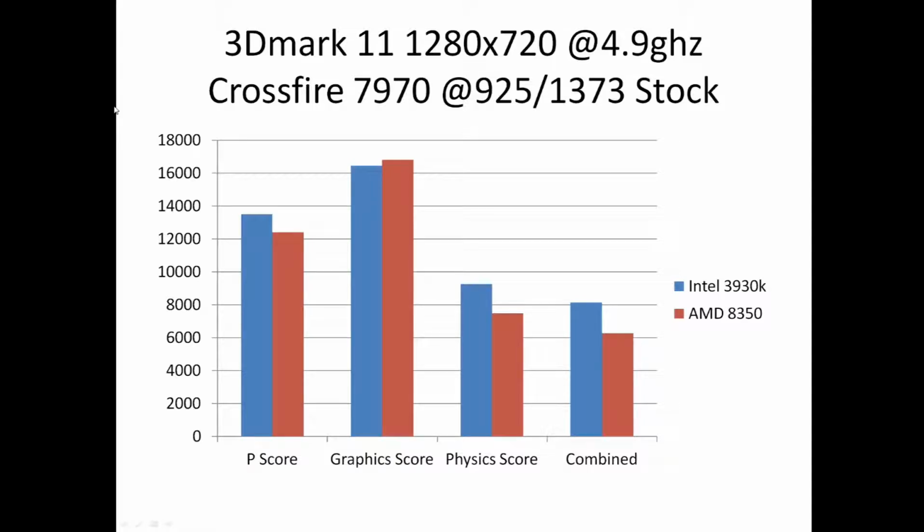Alright, so here we did 3D Mark 11 at 1280 by 720 at 4.9 gigahertz. I don't have the paid version, so I couldn't do it with my monitor size, so I had to do it at 1280 by 720. These were my scores with the stock clock for the Crossfire 7970s. This is going from one GPU in Cinebench to now using Crossfire, full screen. Again, both chips at 4.9 gigahertz, and you can see relatively similar graphics scores, but everything else Intel seems to kind of dominate.